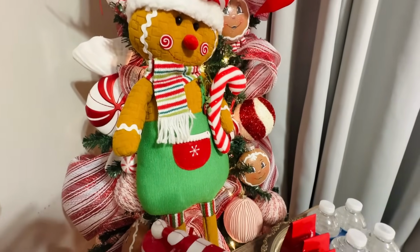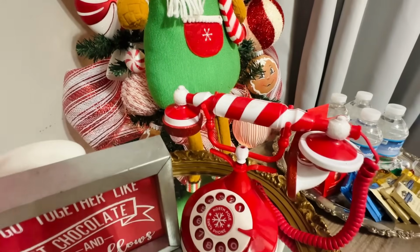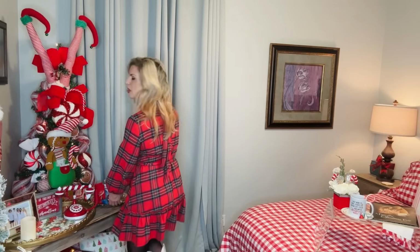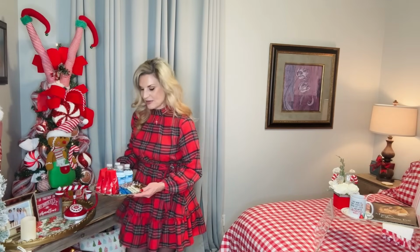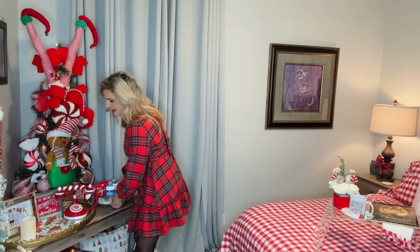I'm hanging on to all of my gingerbread goodies in hopes of one day, once they're all out of college and ready to settle down, they can start having some grandbabies for me. I'm super excited for that. So anyway, I decorated this fun little tree with some whimsical treasures here. For my guests, I do like to put out a lovely little vintage serving tray of waters and chocolates, and sometimes I'll put fruit out. It just really depends. And then I have a family picture over here, and just a cute little hot chocolate sign.